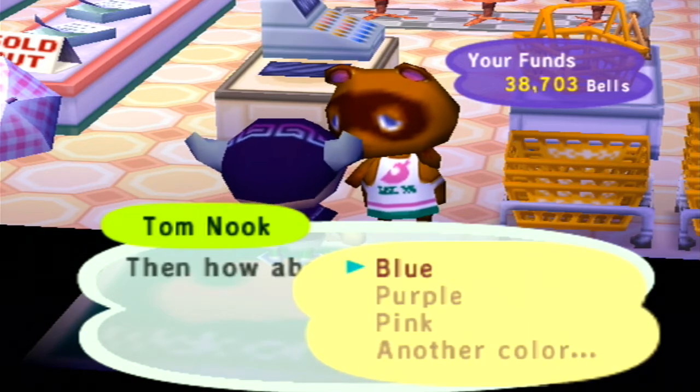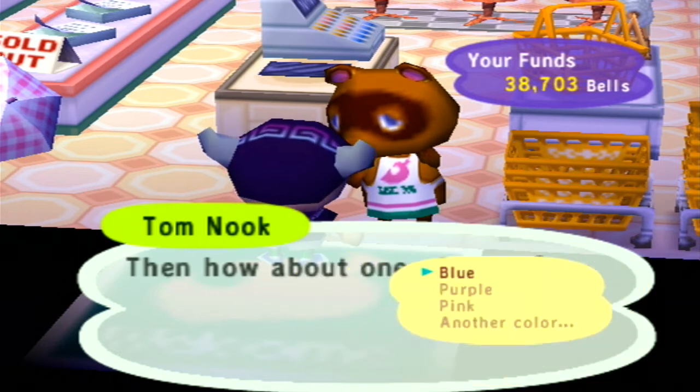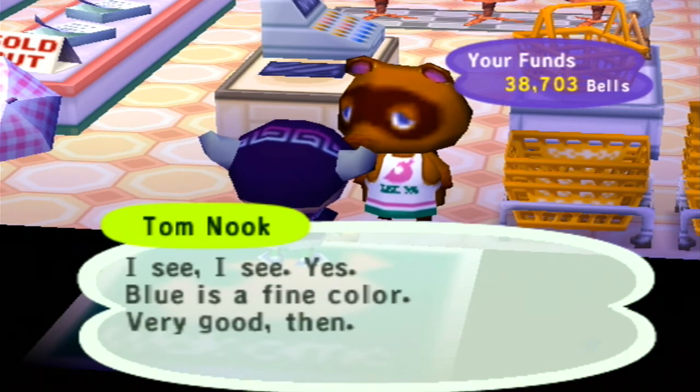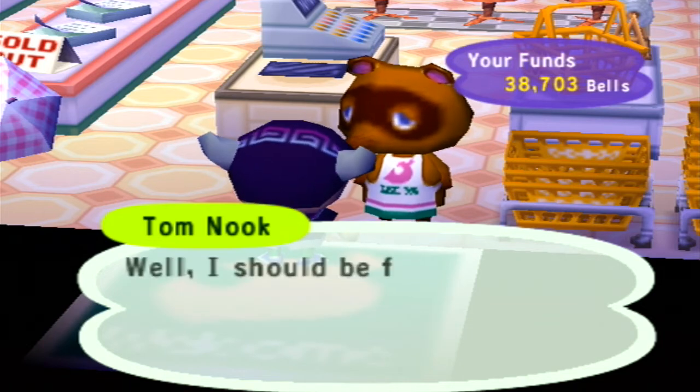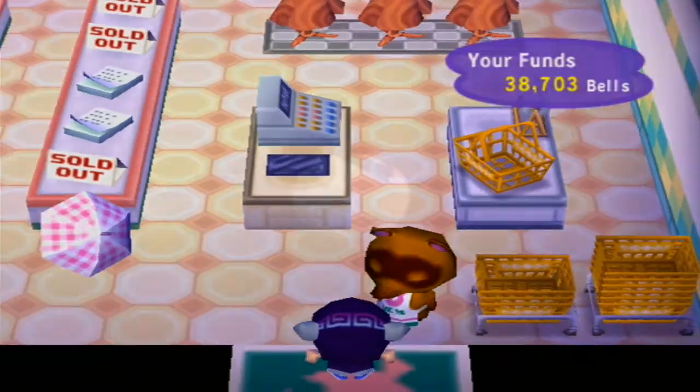I'm gonna go with blue, and maybe Hector was right the other day about Oxford blue being our lucky color, so I'd like to give that a try, and hopefully spread that luck to other animals that we talk to in the upcoming days. Well, I should be finished with the task tomorrow. I'll bet you can't wait.